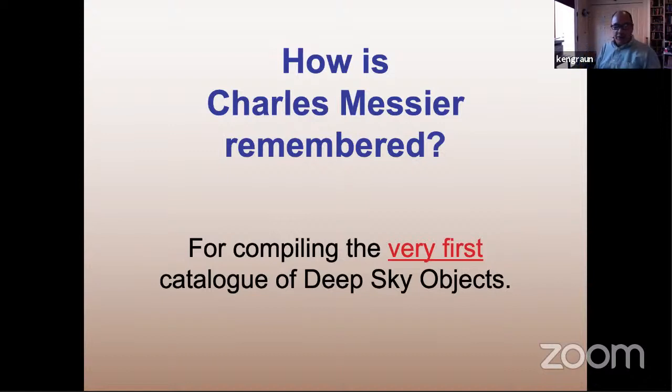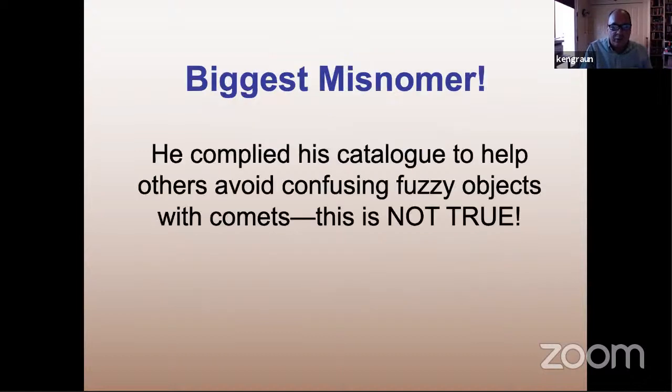He's remembered, I think, as everyone in this club knows, even those who are beginning, they heard something about this Messier person. It's actually pronounced more like Messier. My French is not very good. Actually, my pronunciation for anything is not very good. So you have to sort of just live with what I say. But it is a Messier. And he's very well known, not just in the amateur community, but also in the professional astronomical community, for compiling the very first catalog of deep sky objects. So the very first, he's the one who got there first.